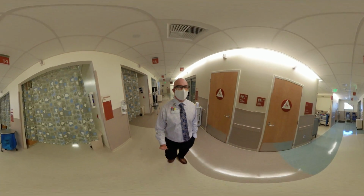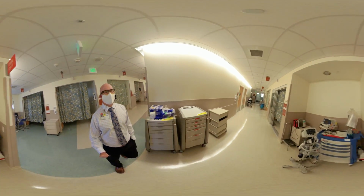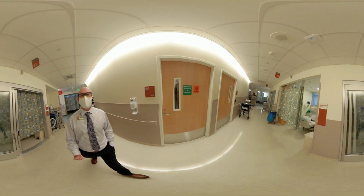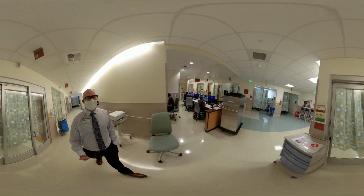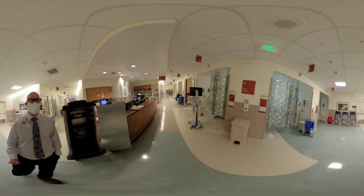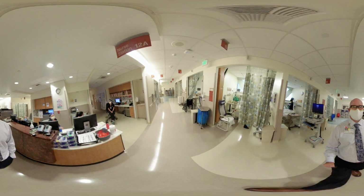So this is a 20-bed unit, and 12 of them are set aside for ED observation protocols. We have 30 ED observation protocols in which we can observe patients under the care of a nurse practitioner and avoid an unnecessary admission. So this is a pretty busy unit over here. You can see here lots of activity going on.